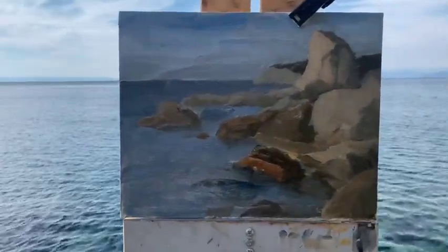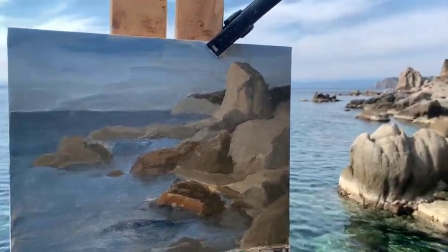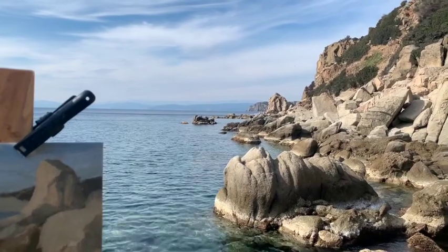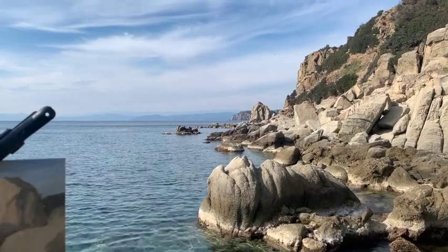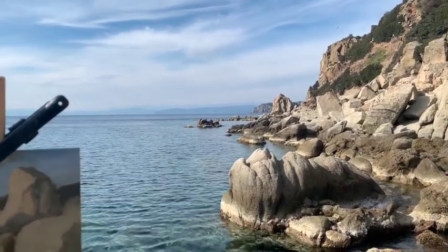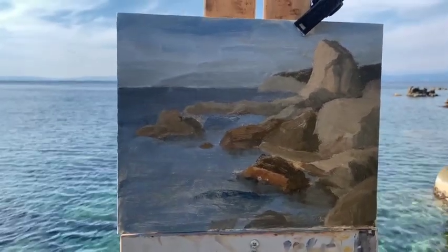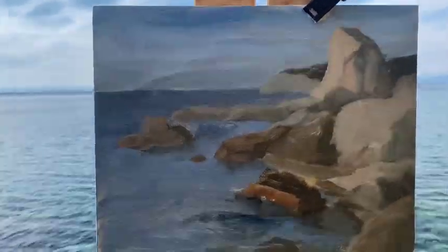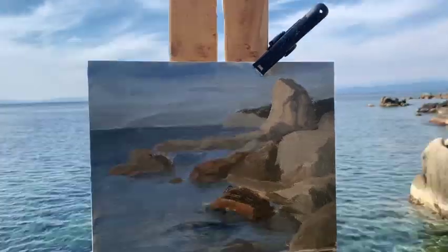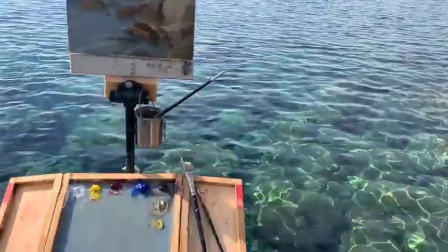Okay, here's a very rough lay-in. I think I'm pretty happy with the shapes. As you can see in the actual scene, there's a gazillion different rocks, and the point is to mush them all together and create some big shapes rather than a bunch of tiny little shapes. So that's what I'm doing here, and just trying to get the values right. Okay, so I'm going to just let that settle.